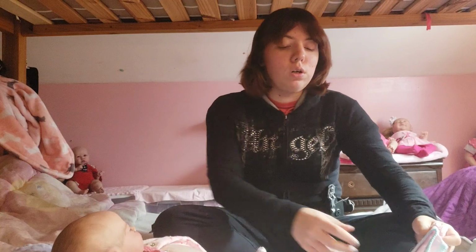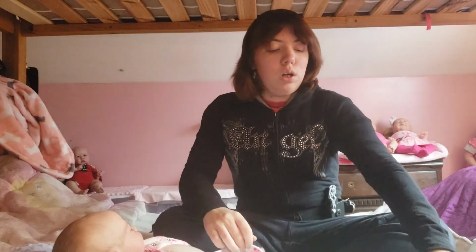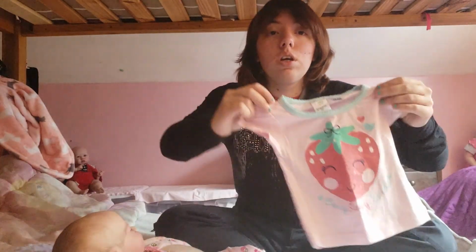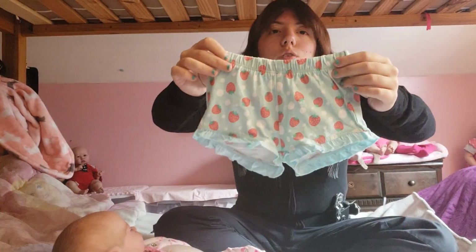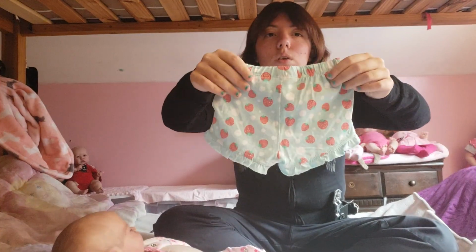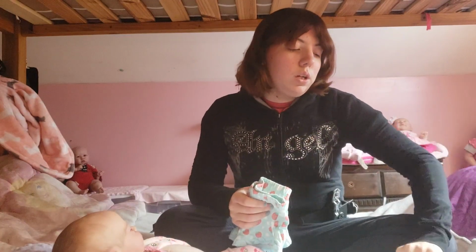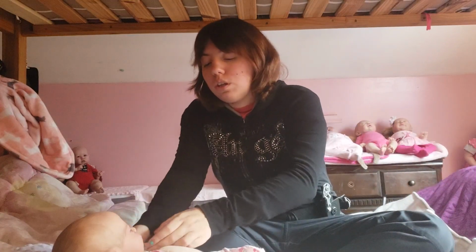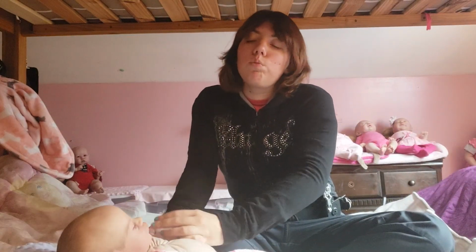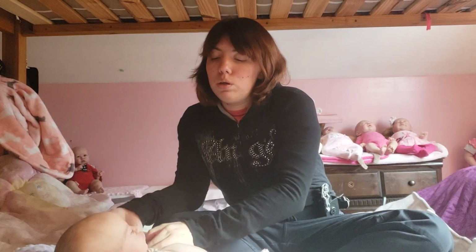So I'm changing her out of her newborn Carter's flower sleeper that you saw her in into this pajama set. It's got a strawberry on the front and little strawberry shorts. This was the outfit that Annalise came home in, so if it looks familiar to you, that's why. It might be a little big, so we'll see. But okay, so back to my topic.